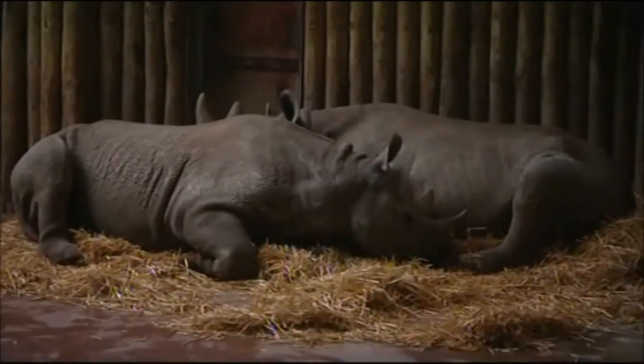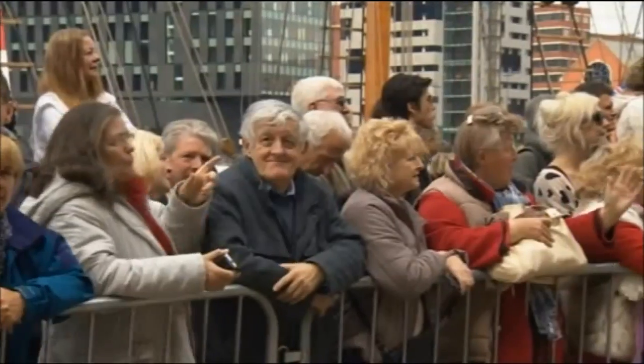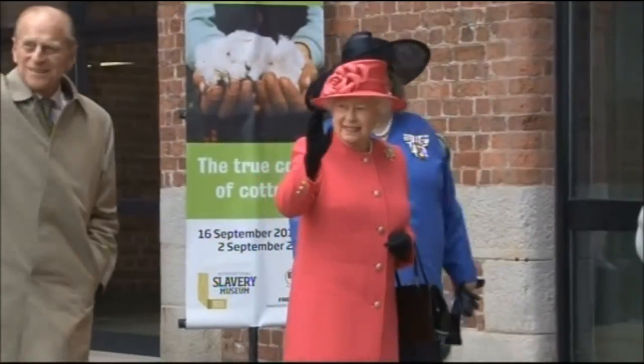She got a closer look at the rhinos too, and performed some official opening duties. Back in Liverpool later, she had a lunch of Northwest delicacies, including Wirral asparagus and Goosnargh chicken. Well, hundreds of people waited outside the museum to see if she'd do a walkabout. She didn't, but what did happen is that the Royal Protection Officers, serious chaps with a serious job to do, went to the barriers and physically lifted out small children with posies of flowers and took them along so that they could give their flowers to the Queen, about half a dozen of them. It's what I think you call a nice touch. Indeed it is, Andy. What a lovely touch.